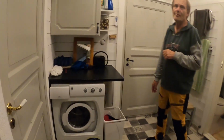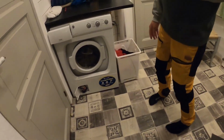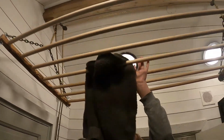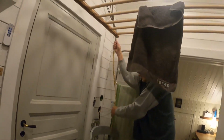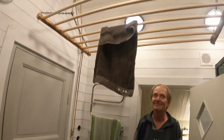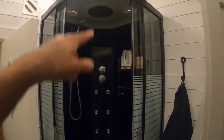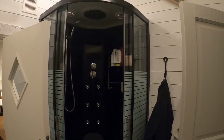The bathroom, you made everything yourself. Yeah. This one was broken. We got it for free. And you fixed it. And you used to hang the clothes. Yeah, you can use this one. Oh, amazing. Oh, this, it doesn't fit in the house. This is cheating. It doesn't fit in a house like this.